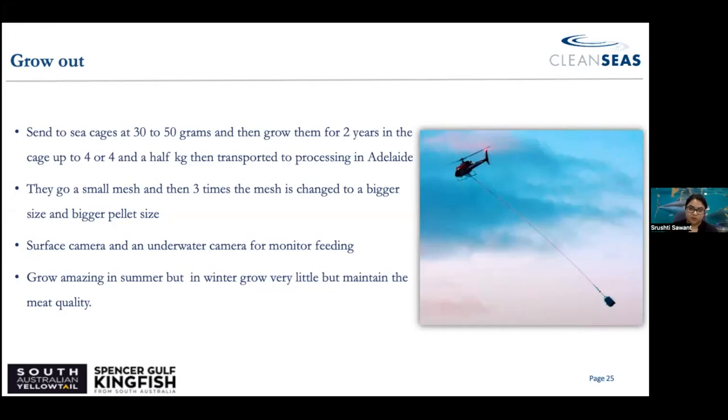We have 2 other cage spots, one in Port Lincoln and the other one at Fitzgerald Bay, which is in Viola. If we have to send fish to those places, we send them in trucks, where one truck can hold up to 25,000 or 26,000 fish at a time. So we send them in batches, in 3 trucks at a time.